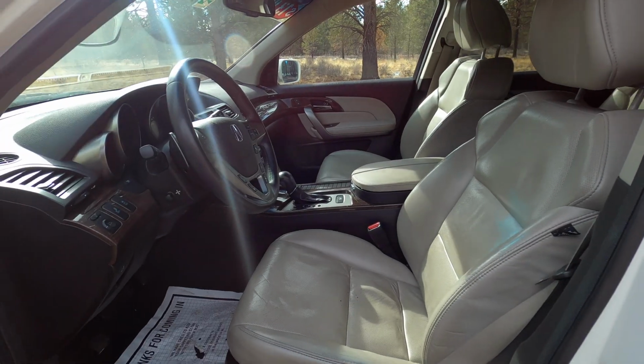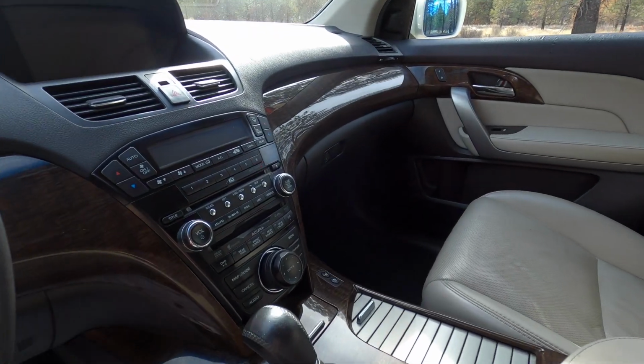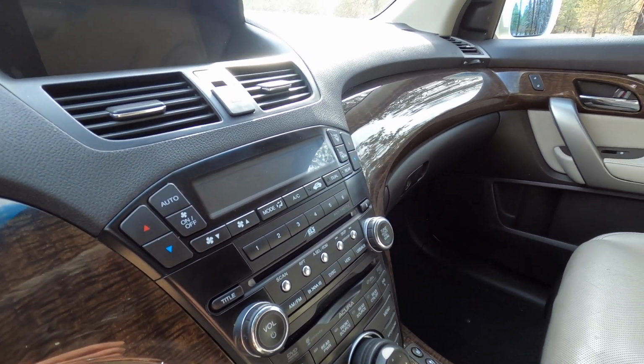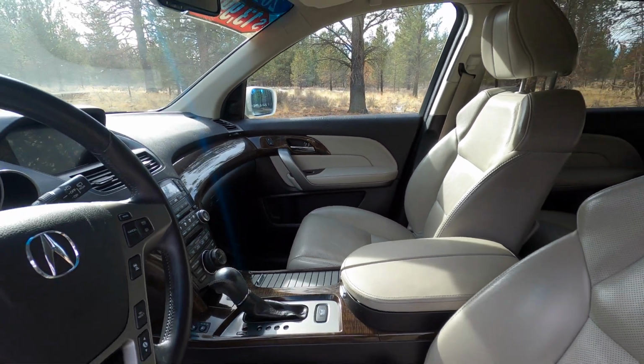Looking into the MDX, you'll see it's got a pretty nice interior design. It's attractive and it's got a very functional layout. I will say that the material quality isn't quite on par with some other premium SUVs in its segment. You can see some of the roots of the Honda Pilot here, but it does come very heavily loaded with luxury and tech features.